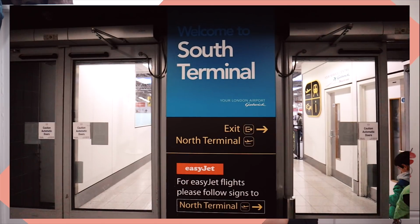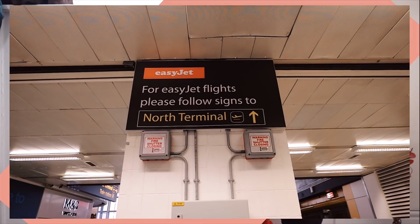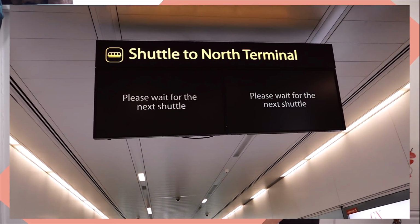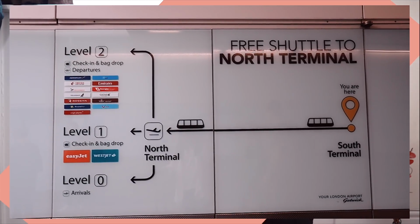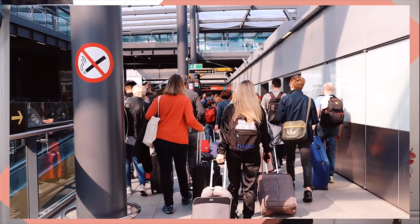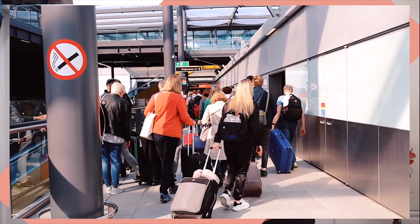Okay, so we've gone through all the different transport options, and now let's actually talk about the airport itself. There are actually 2 terminals, the South Terminal and the North Terminal. If you are arriving by train, then you will arrive in the South Terminal, but do not fear, because you can get a shuttle over to the North Terminal, but allow about 15 to 20 minutes, maybe even more if it's peak time and you're waiting for several shuttles to take you to the terminal, but it's pretty easy to get to.